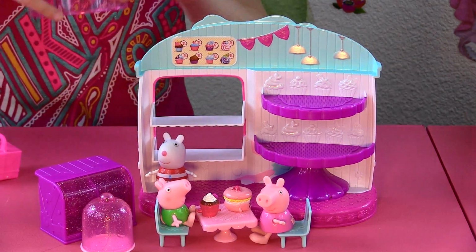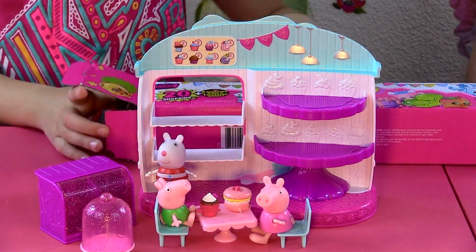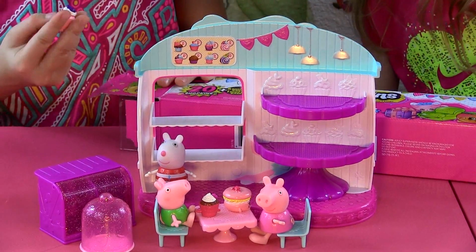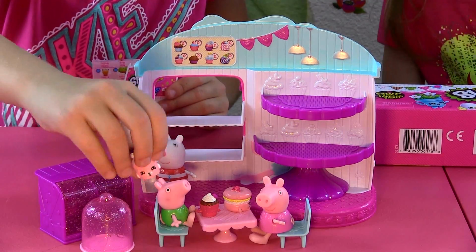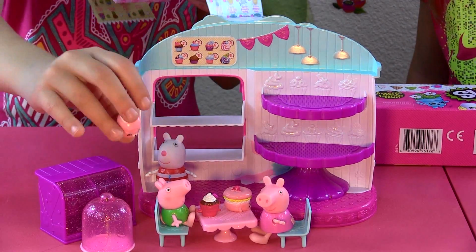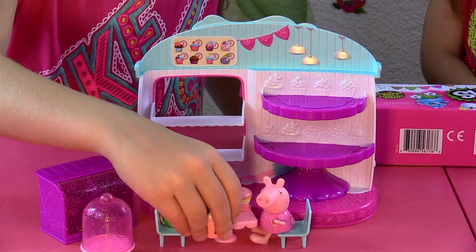Yay! And what I mean by that is the mega pack. Cool. All right. So let me take out the first one. Ooh, cool. Let me get the checklist. So here it is. So let's see, her name. She is a Petkin. Jelly Jam, not in the new color, but that's okay.